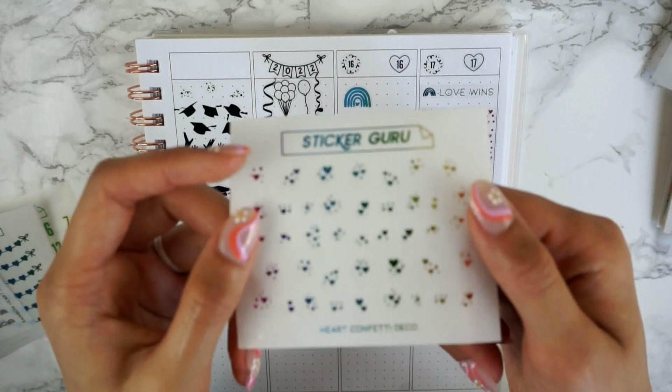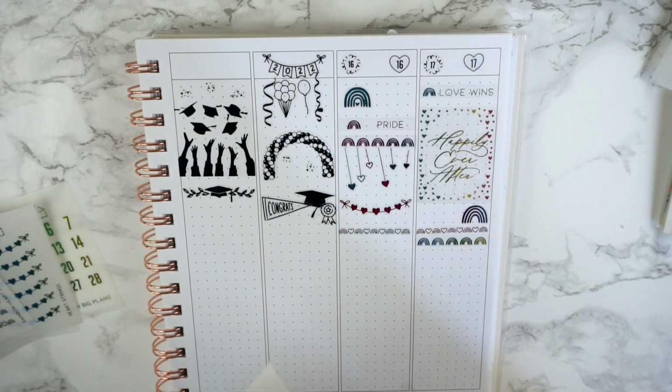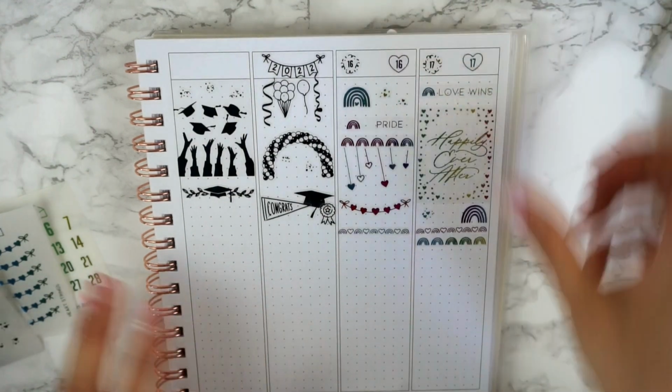And then finally, we've got the heart confetti deco. And we're just gonna place a bunch on, like so. Oh my gosh, they're so tiny.